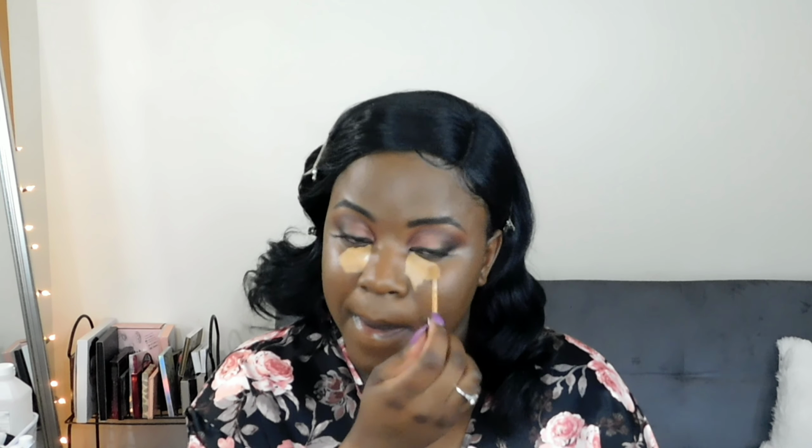This one is a little bit more mattifying and gives a little bit more coverage, and this one, I say it's mattifying, but it's not as full coverage as this one, so both of them together create a nice blend. I'm going to put this one, which is obviously a little bit too light for me, directly in the innermost part of my under eye. And for the Maybelline one, I have a darker shade. I'm going to use this one just on the outer parts of the concealer.